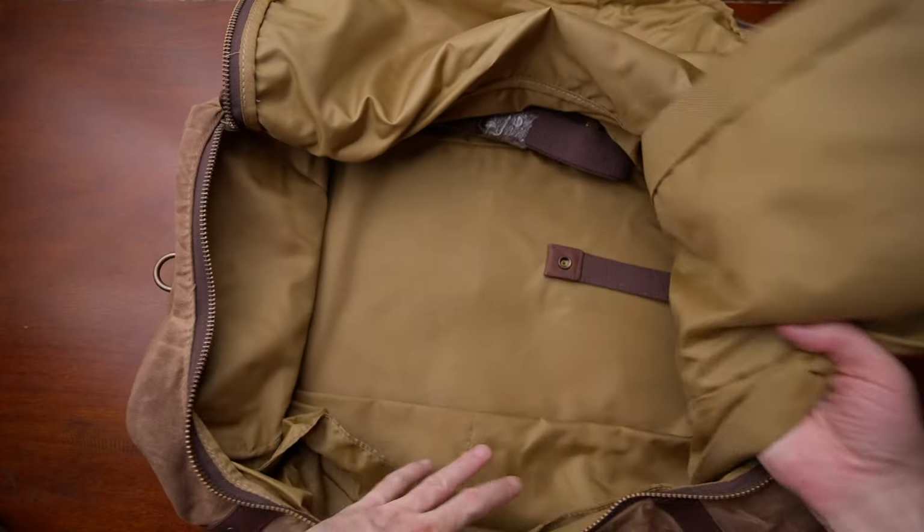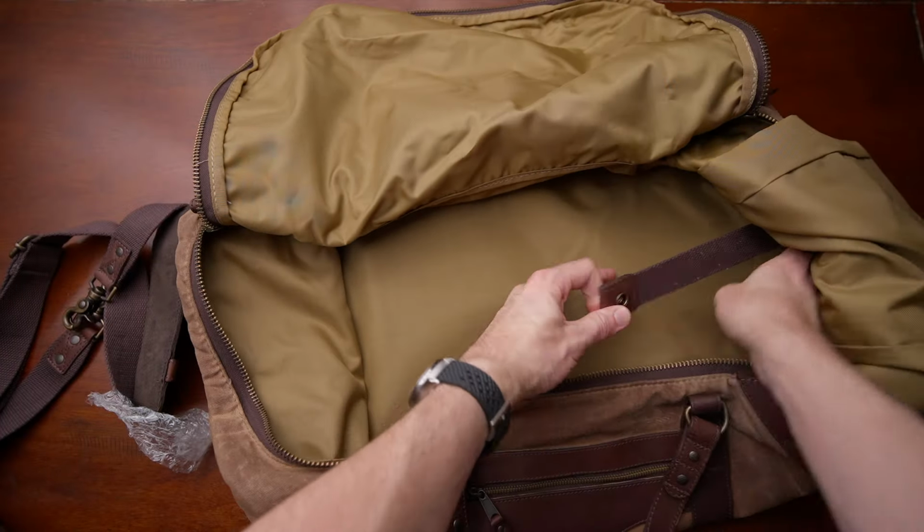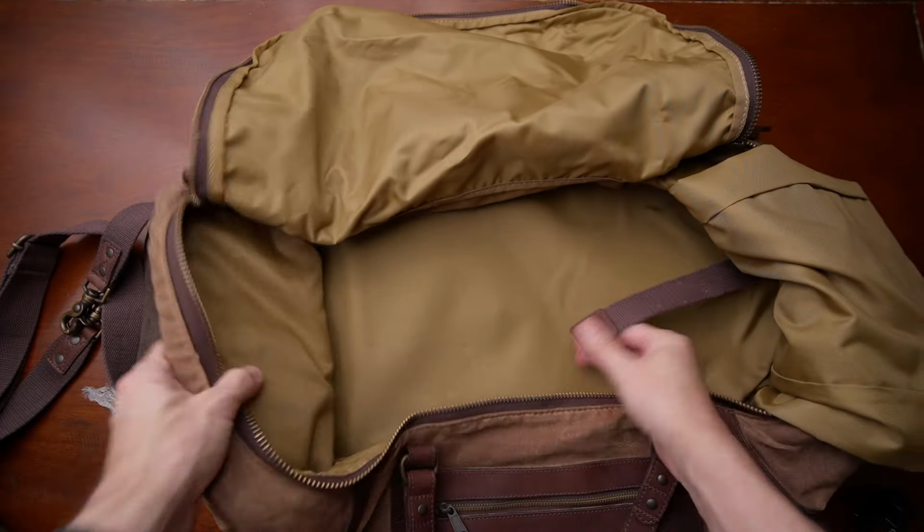That's made of the 430D nylon, so it's not going to absorb any moisture or anything, so that's a really nice touch there. And I also like that if you're not using it, you can just roll it up and then cinch it with the leather strap on the inside of the bag.